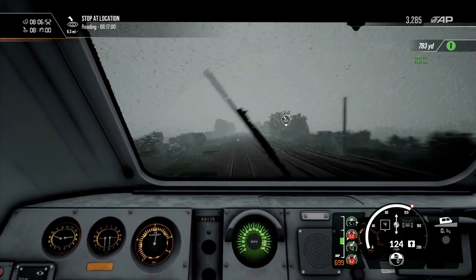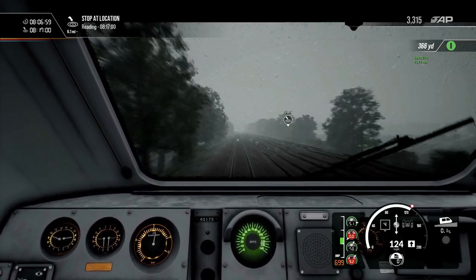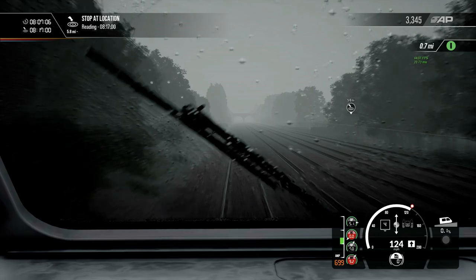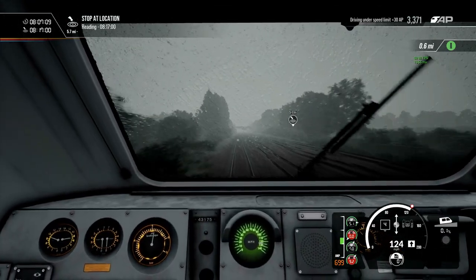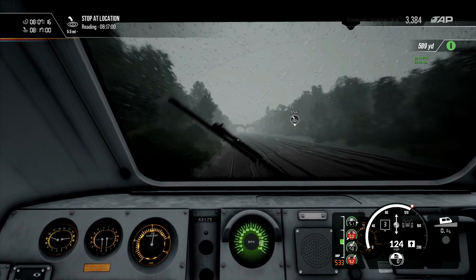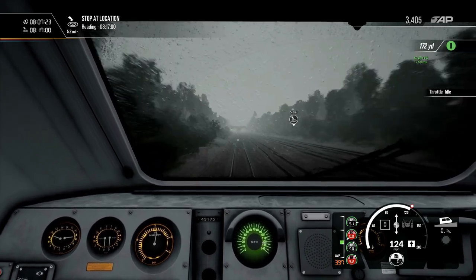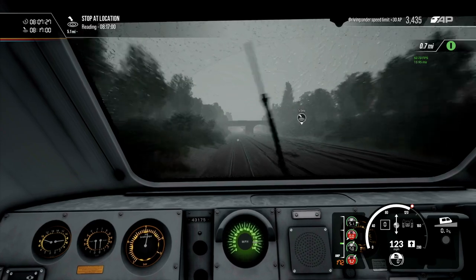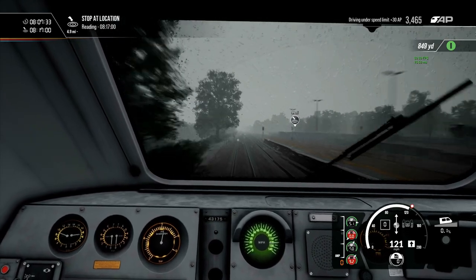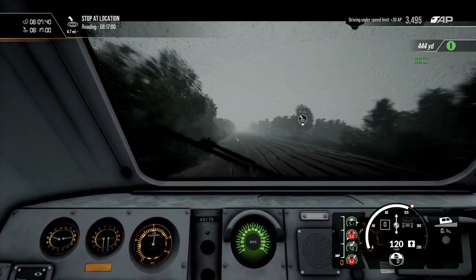Now the popping isn't so bad when there's no OLE, I've just noticed. So the OLE is what was popping in way too soon. But with this, there's very little in the way of popping now. Right, we're now getting towards the outskirts of Reading. So I am just going to lift off, we're going to coast towards Reading now, just to start to naturally bring the speed of the train down.